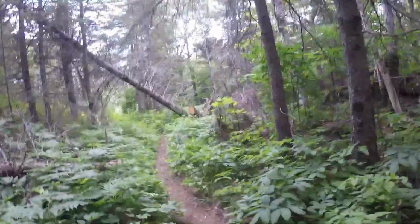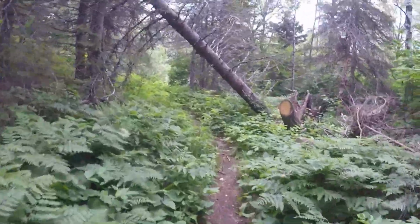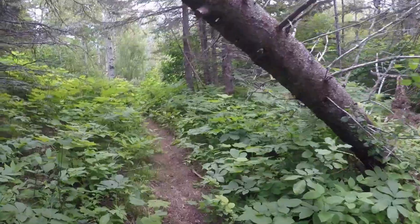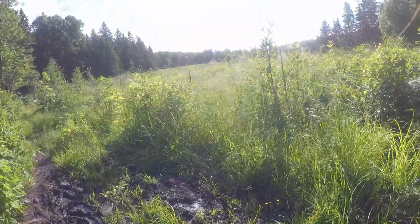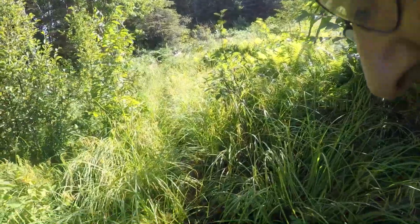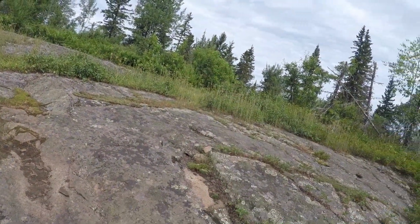Today I hike from South Lake Desor to Hatchet Lake on the Greenstone Ridge Trail, where I encounter all kinds of trail conditions. Fewer trees now, and less woodsy, and more of this sort of brambly, overgrown path. A swampy area. Feet are getting tangled in all of this grass. So I'm starting to see more rocky sections of the trail.